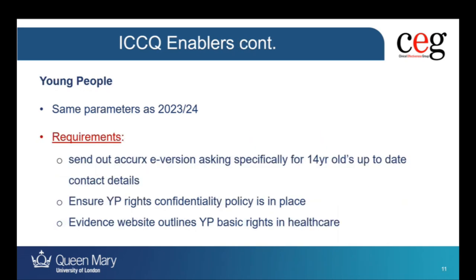Okay, moving on to the young people's enabler. Again, they are the same parameters from last year. So what you need to do is send a letter and a leaflet to young patients on their 14th birthday. You can find the letter on EMIS called Young Person Turning 14 Years Letter. And the letter explains to the patient how they can access local health services, that they can be seen on their own if that's their wish, and that they have the right to confidentiality.